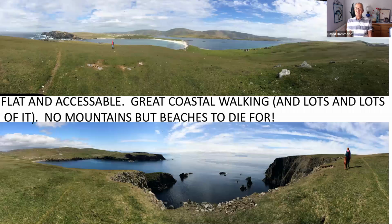So this is the thing we love most. It's flat, great coastal walking. It's immense, and you can walk everywhere like Scotland, but you haven't got these high, inaccessible coastlines, and loads of beaches, a bit like Orkney. Orkney has the same, and the Outer Hebrides, very, very good beaches.